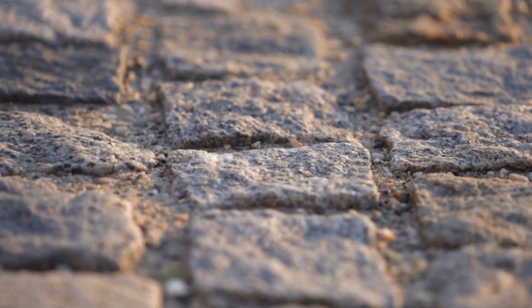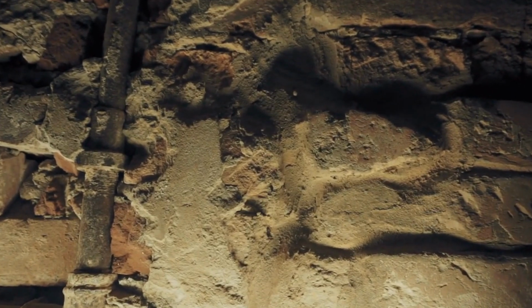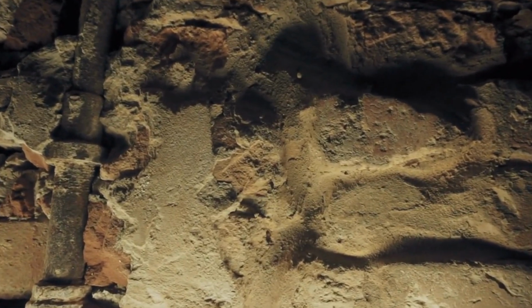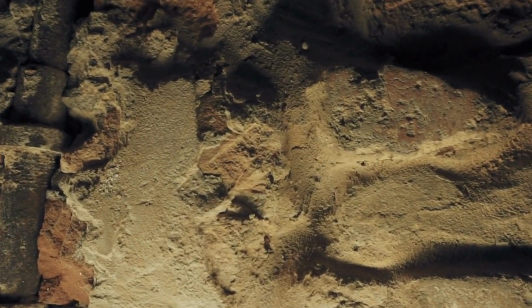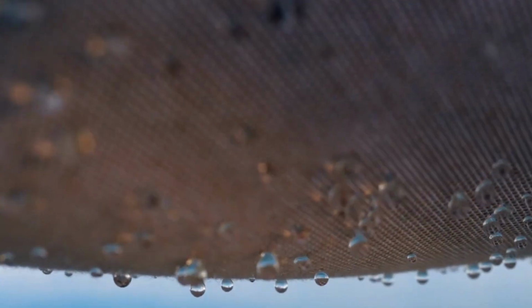Keep an eye out for patterns and textures in the urban environment. Whether it's the repeating bricks on a wall or the texture of the pavement, these elements can add depth and interest to your photos. Sometimes, the simplest things can make for the most striking images.